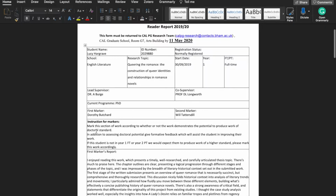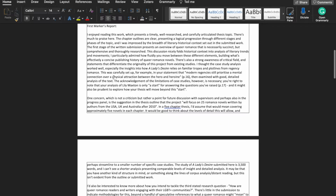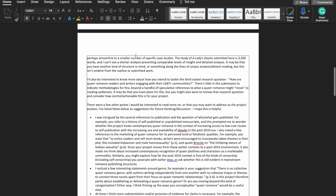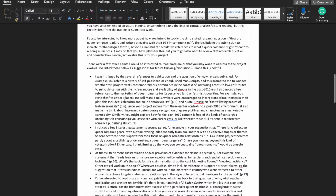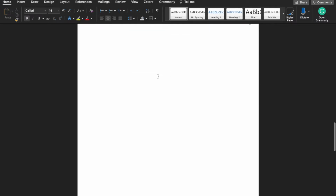So you can see you have a first marker and a secondary marker. They just give you some feedback. They tell you maybe some areas to think about, areas of concern. There you go. And things they were interested in and think might be helpful. And again, all very positive.